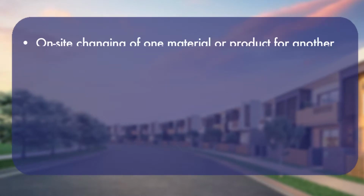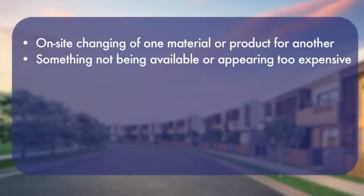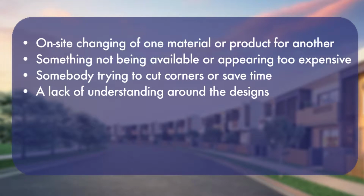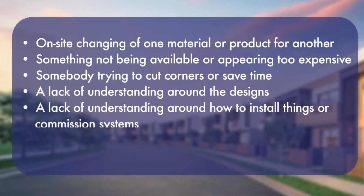This can be for a variety of reasons, including the on-site changing of one material or product for another because something isn't available, because something is too expensive, or because somebody's trying to cut corners and save time. A lack of understanding around the designs, the way separate elements might work together, or the difference between one product and another. A lack of understanding around how to install or build something, or even how to commission a system so it operates at its highest efficiency.